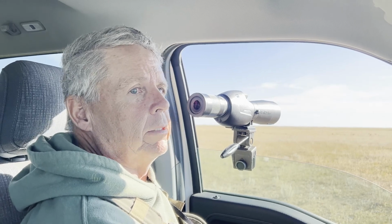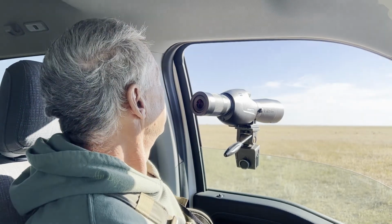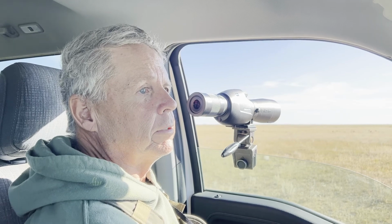But the problem is now they're just moving so much. We're right at the tail end of the rut here, and the bucks are just going from doe to doe to doe. So, I mean, he could be 2 or 3 miles away from here, but we looked at all the bucks in this pasture yesterday and he wasn't here. So he's definitely a new player, but hopefully he hangs around.